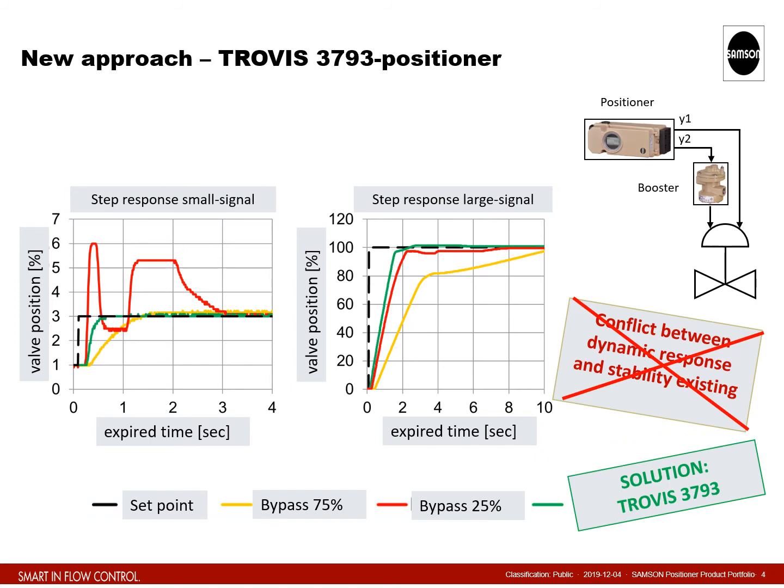A TROVIS 3793 with the special pneumatic modular configuration referred to as single acting with two independent channels allows for the configuration of the volume booster plus positioner to be optimized for both small signal and large signal step changes.